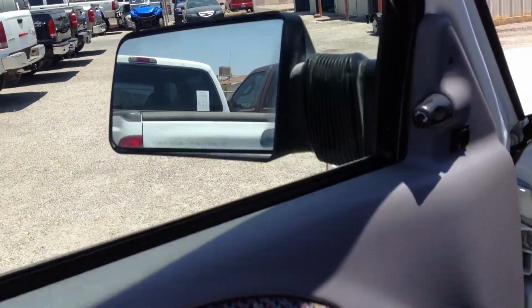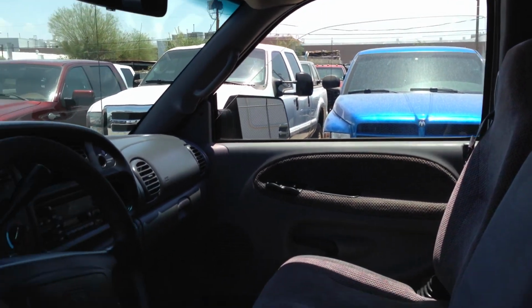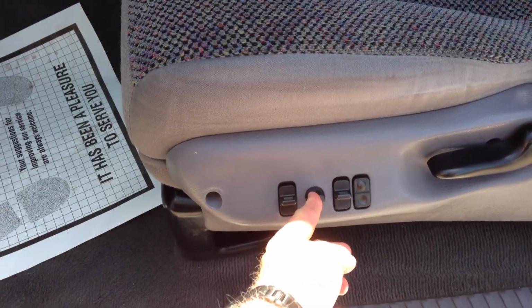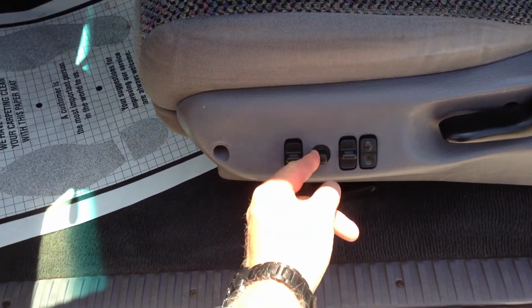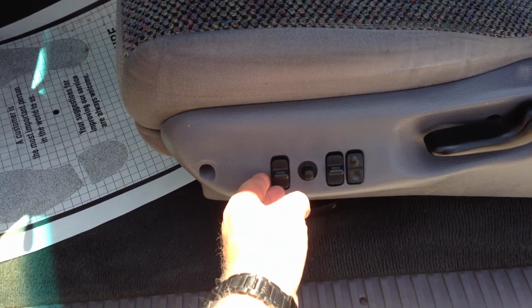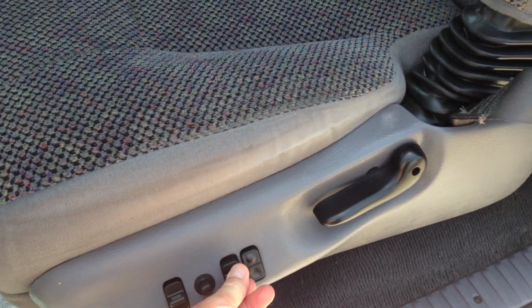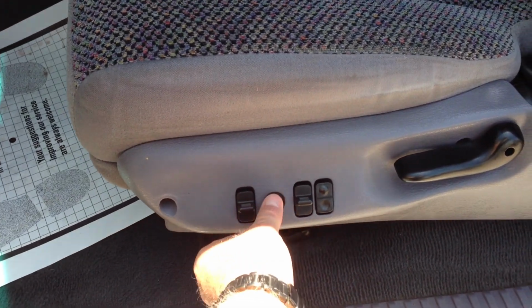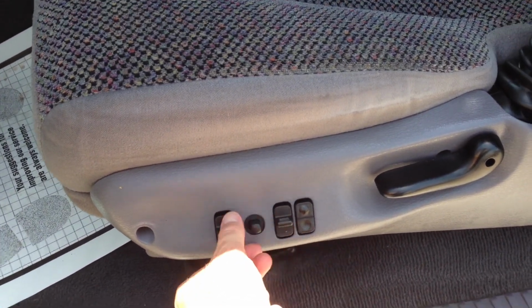Let's try, there's the driver window. There's the passenger window. We got tilt wheel. Let's try this real quick. And it works. Oh, we got a power seat too. Let's see. Back. Forward. Back. That's up. That's down. Let's see what this does. I'm not sure what that does. We have the up, we have the down and up there. I'm not sure what those do. Check into that. Carpet looks good.